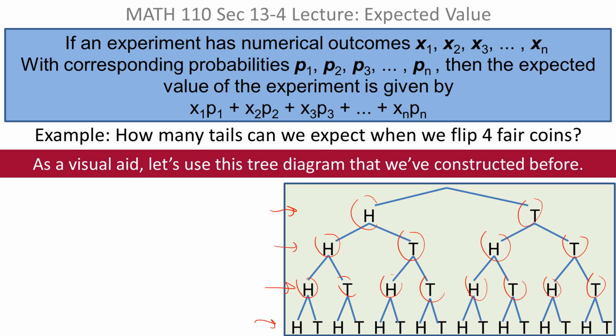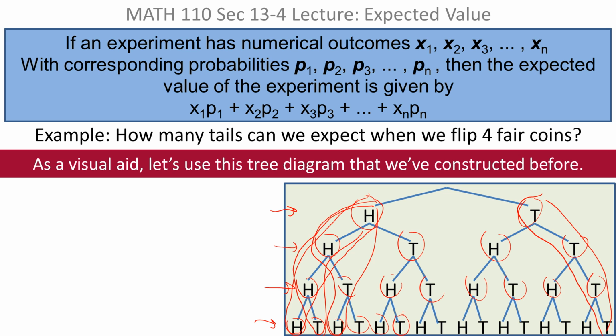So I end up with the possibilities H, H, H, H, H, H, H, T, H, H, T, H, and so on until we finally get the very last possibility, which would be T, T, T, T. And if you list them all, there will be 1, 2, 3, 4, 5, 6, 7, 8, 9, 10, 11, 12, 13, 14, 15, 16. So there will be 16 items in the sample space for an experiment of flipping 4 fair coins. We've done this before.